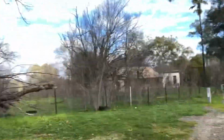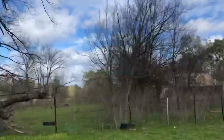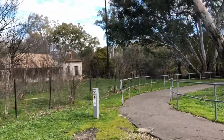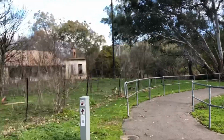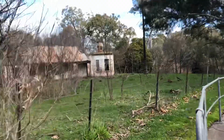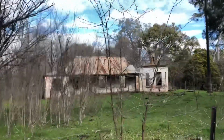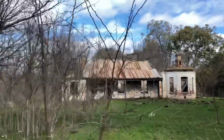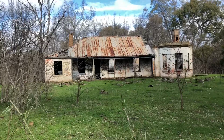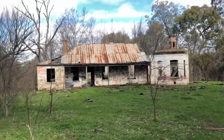Like the eerie feel because a lot of the trees around the area are bare. Can't see any burn marks yet, but it does look like it could have been a victim of a fire, quite unfortunately. Beautiful old place though, I love the curved windows in it.